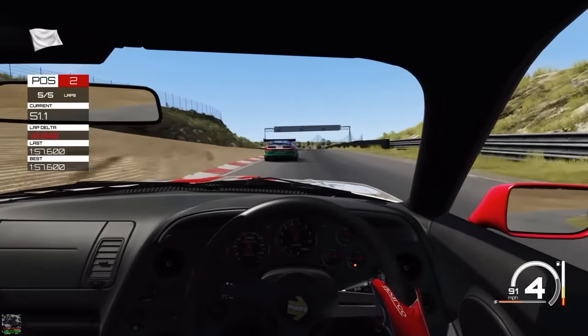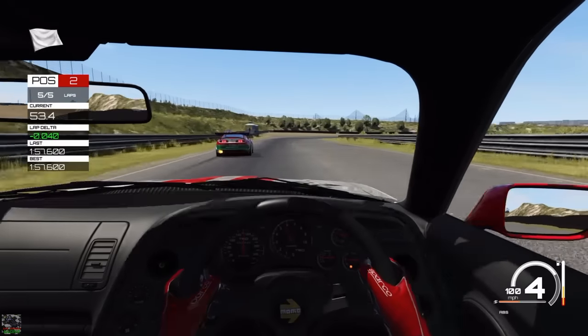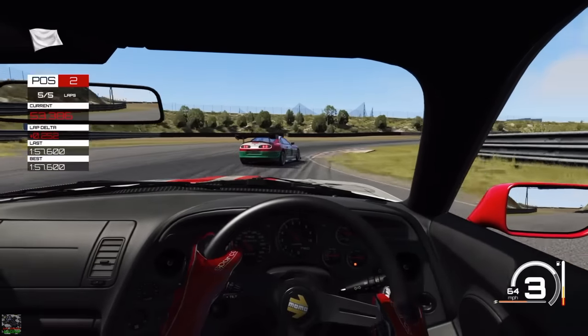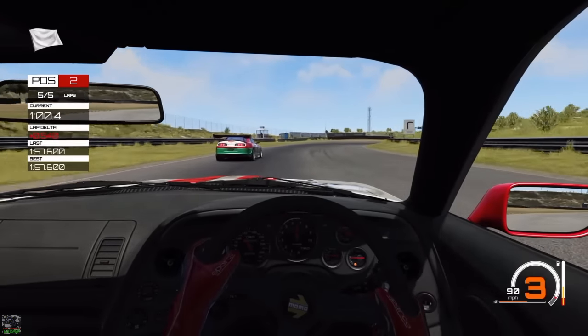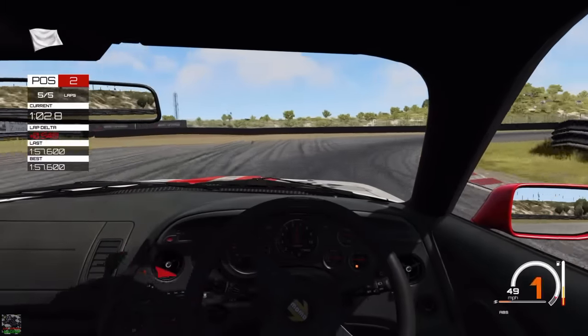Right, let's see if we can get them on this section. We're getting really, really close now. Let's see if we can get up the inside. Can we? No, couldn't get him there. But we're definitely getting closer. We're going to have to take an opportunity. Can we slide past him in this corner? Oh, that's a slide down the side.